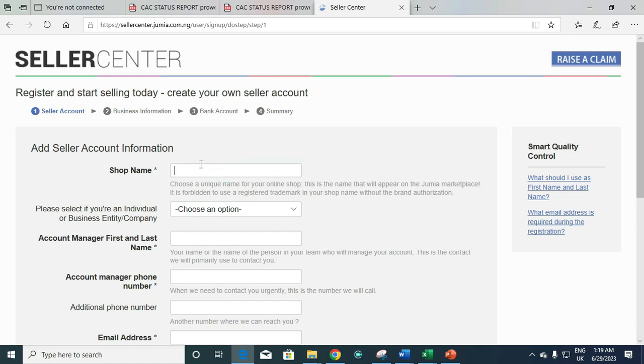Here we have add seller account information. Where's your shop name? At this point, Jumia would like to know your business name. Okay, I will call it ProWeb Digital. ProWeb Digital is my shop name.